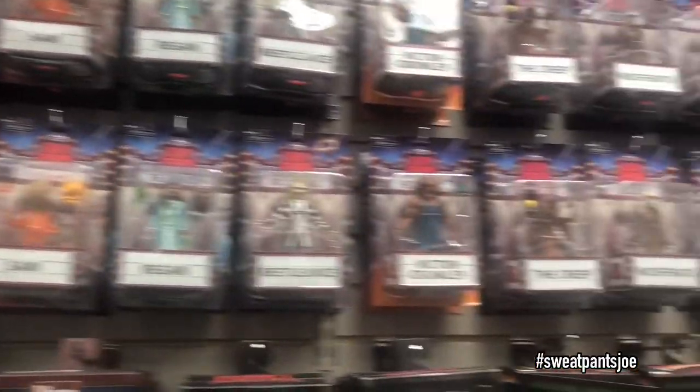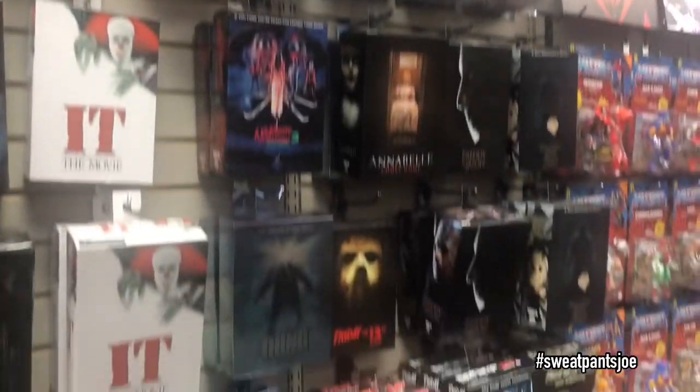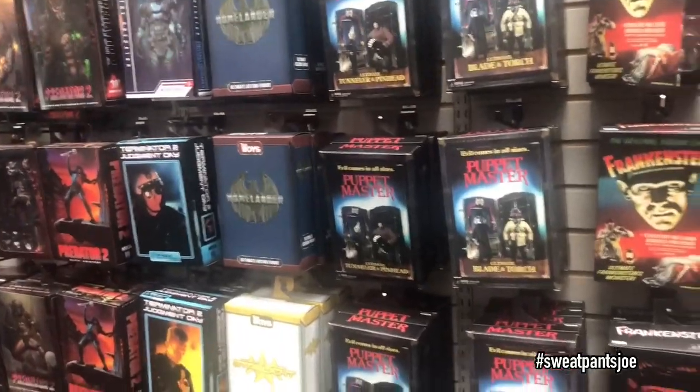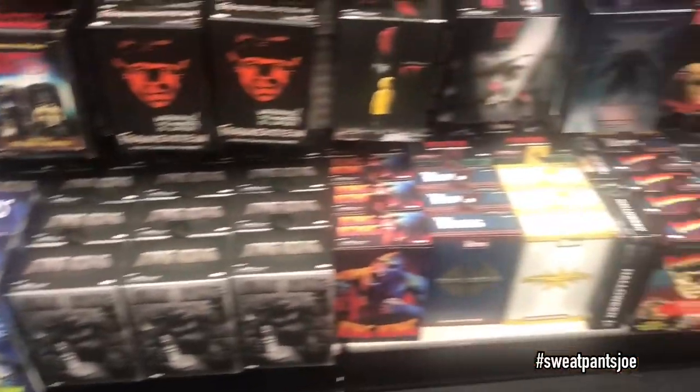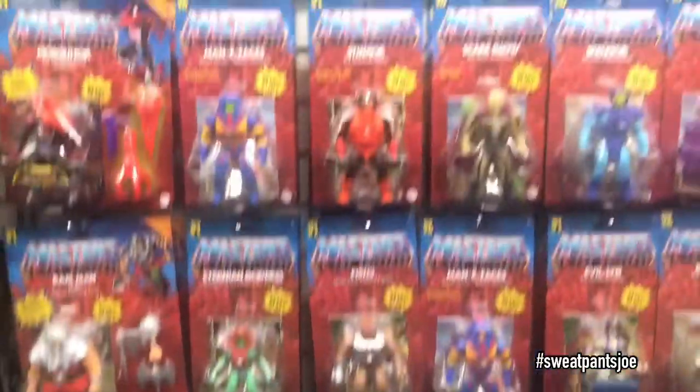But yeah, they have a NECA wall, and they have all the latest NECA stuff out. They have all the Toony Terrors and all the movie statues. They don't have a whole lot of the Ninja Turtles and stuff like that. But yeah, good stuff. They have a lot of good stuff. Now, of course, they upsell it at a premium price.